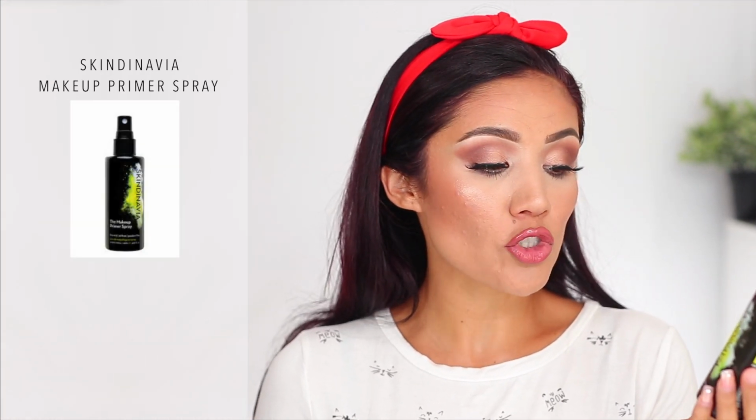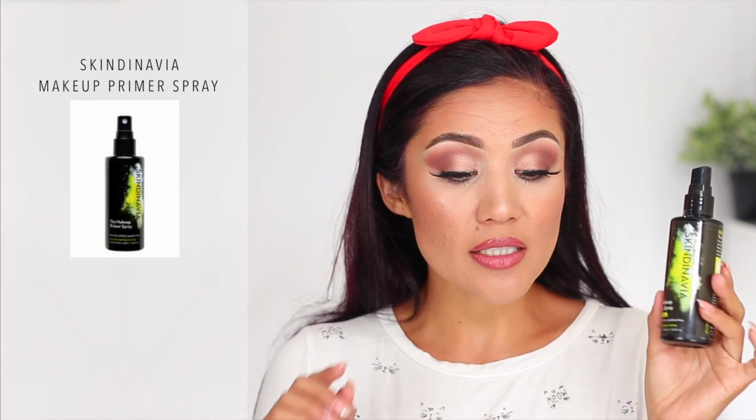So I have two setting sprays I wanted to mention. And I have one that goes on before. This is the SKINDINAVIA Oil Control Primer Spray. And I tend to find myself using this a lot more during the summer months than in any other time frame. I find that it works incredibly well, especially if you have an event that's outside, or if you are just somebody that has very, very oily skin. This would be something to really add to your makeup collection for those summer months.